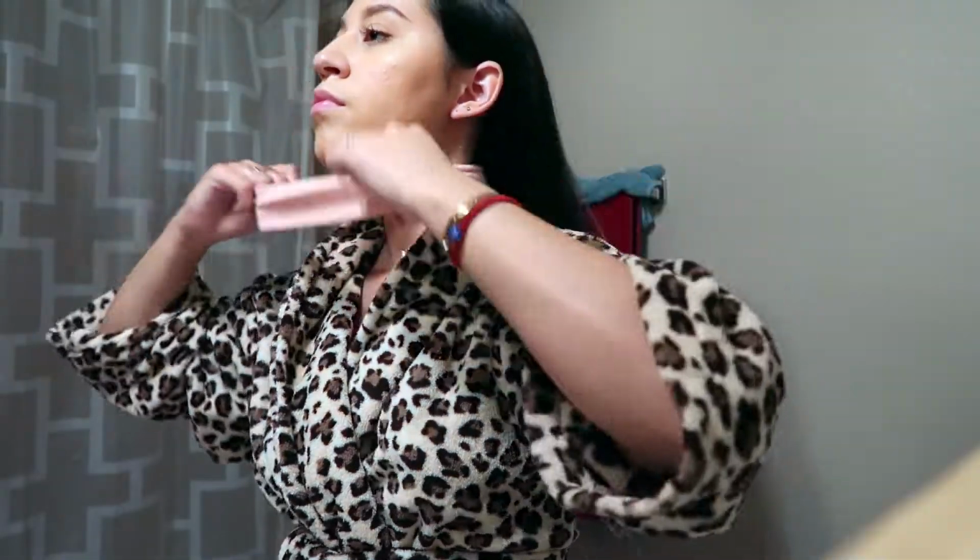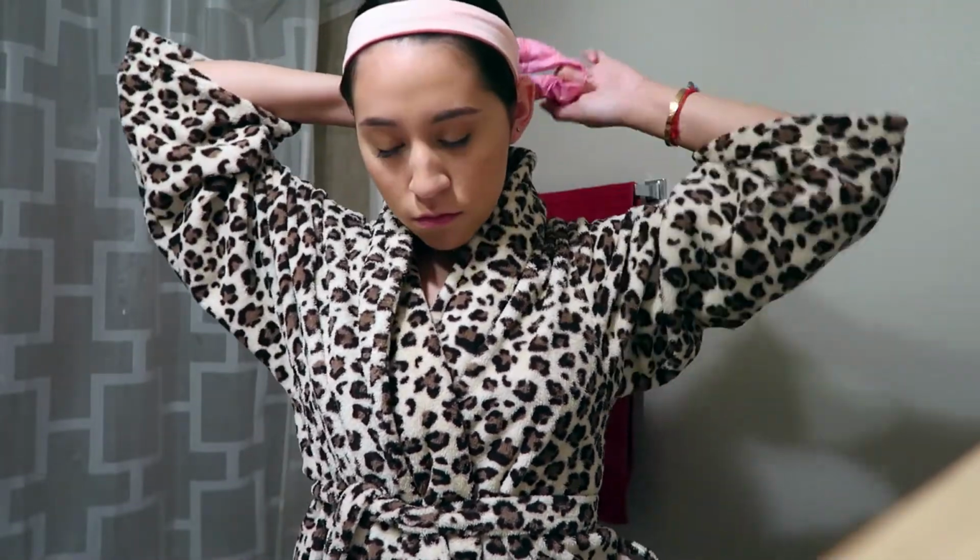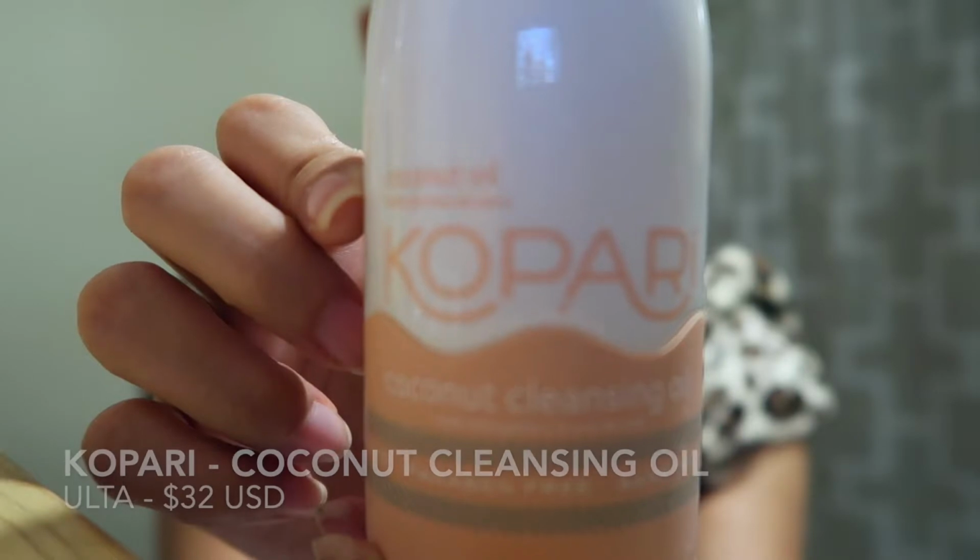I'm probably going to take off my makeup first because I need to take a shower. After I get out of the shower, that's when I'll do my toners, my serums, my moisturizers, eye cream, a mask, all that, and I'll show you all what I'm using, just so that you all can get a feel of what I use when I'm going to sleep. So okay, we're gonna go ahead and do that right now. This is what I'll use to take off my makeup. Kopari.